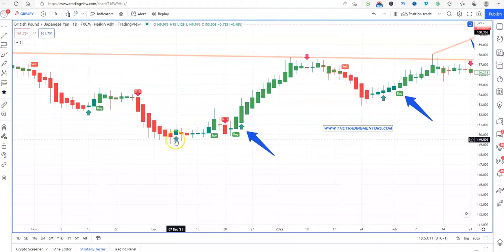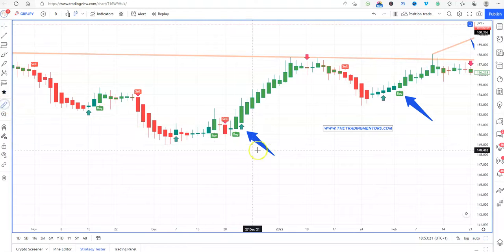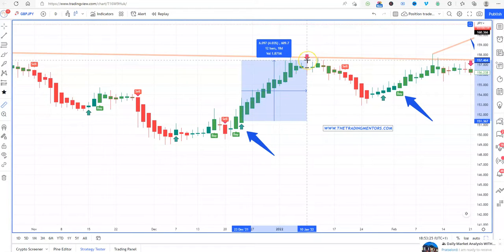So that's a warning to buy. That's a buy. If this happens within a couple of days and goes green, then you have a buying opportunity. Let's see what that's worth there. Let's say you get in there. That up to that red arrow is worth 609 pips.